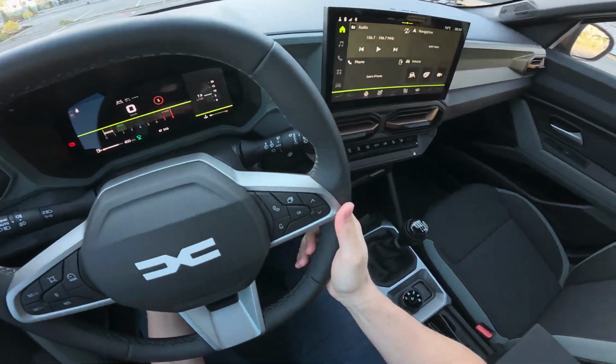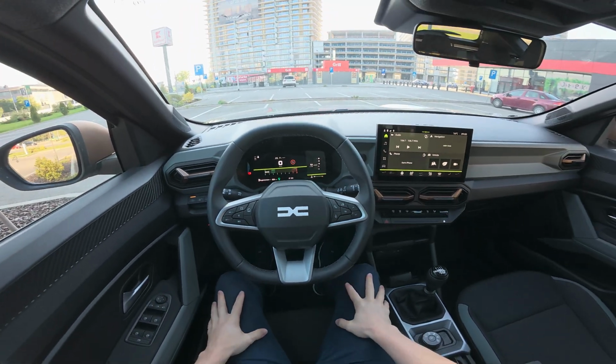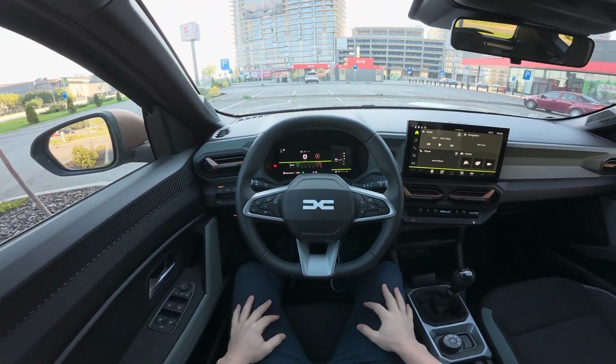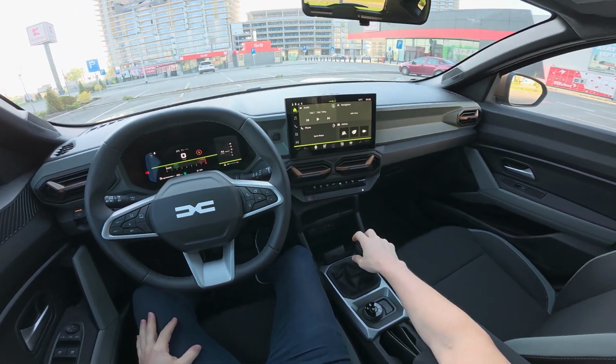Probably if I buy the Bigster, I will get the automatic transmission, the hybrid 155, because I drive most of the time in the city, so it makes more sense for me. But yeah, the manual is also pretty good.